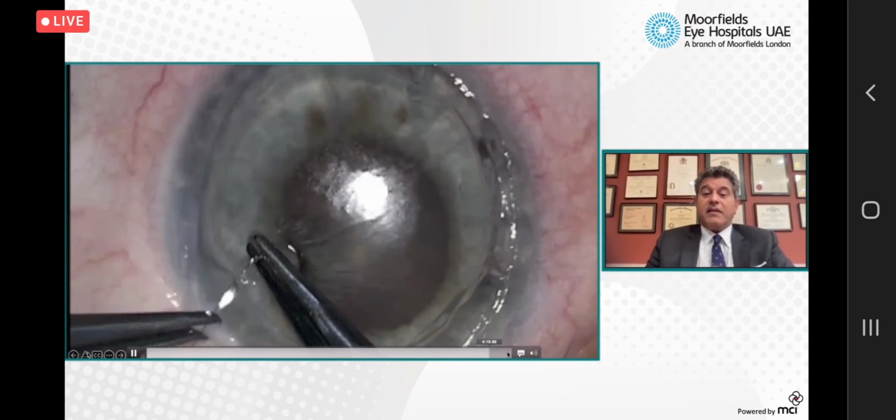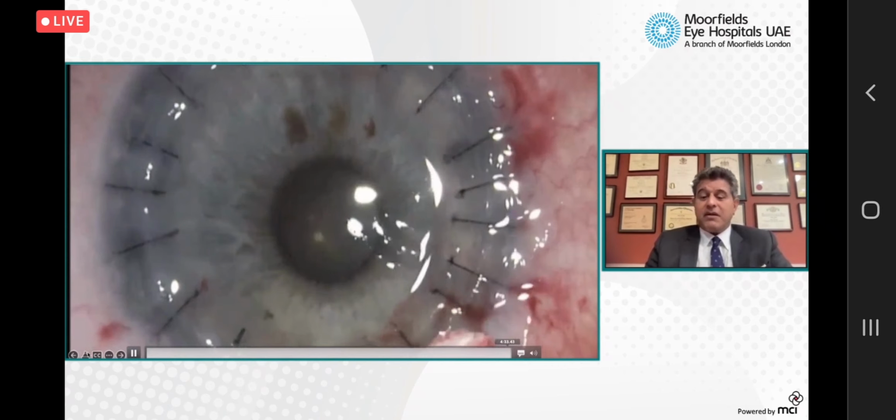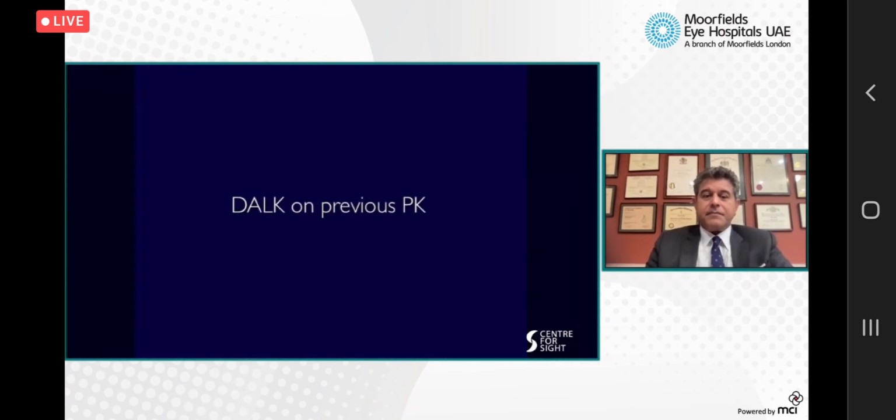And that worked very, very well. It unfortunately flattened the cornea considerably, but over time, as the sutures came out, the cornea steepened up again.